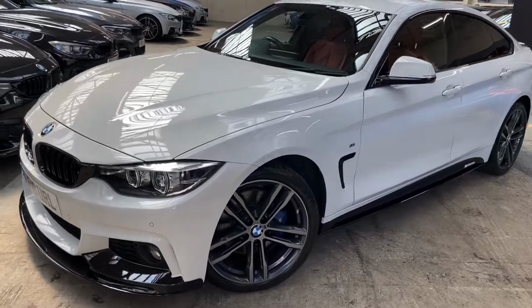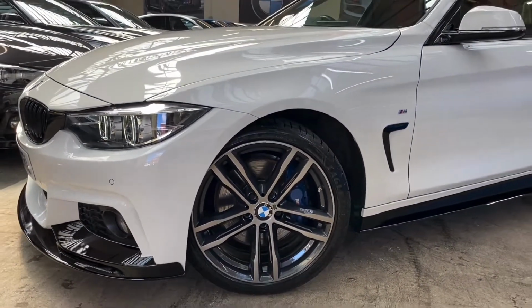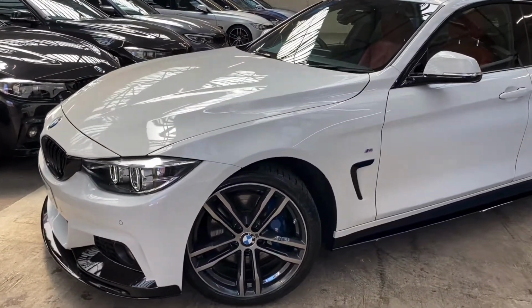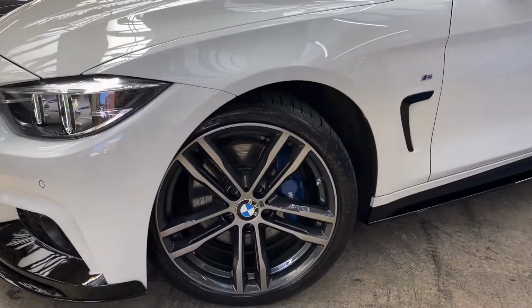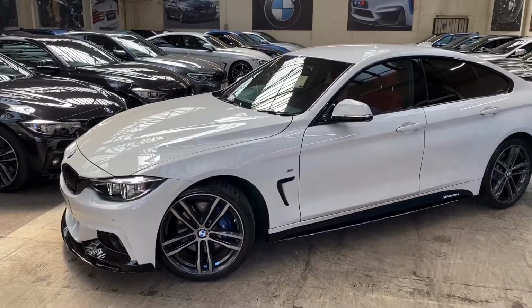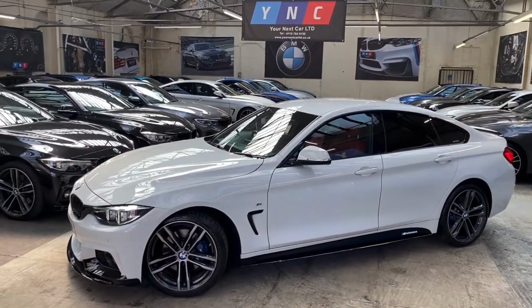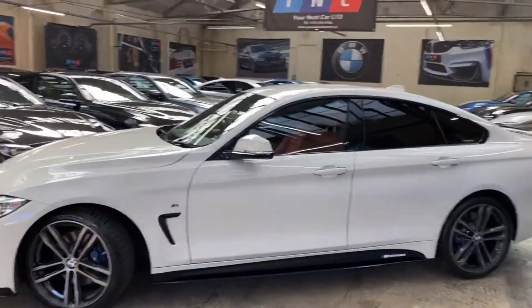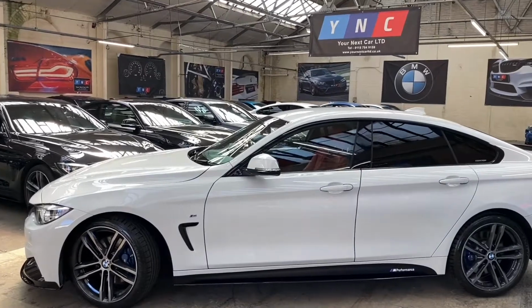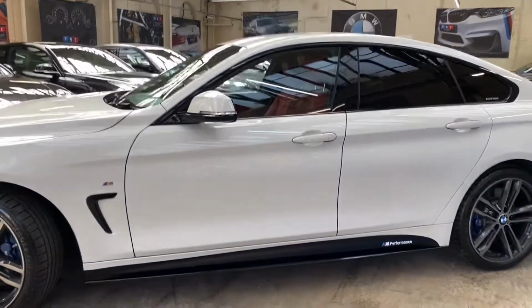The vehicle sits on the 19-inch 704M alloy wheels, which have just been fully refurbished in the original Bi-Orbit grey. As part of the Msport Plus pack, you do get the much larger M brakes, front and rear, and of course the privacy glass, the Harman Kardon surround sound, and the heated leather front seats. And of course we'll take a look at those as we go around the car. So down the side of the vehicle you'll be able to see of course that privacy glass, the satin side vinyls, gloss black side bars, and of course the YNC Mperformance decals.